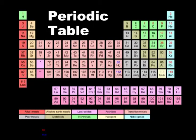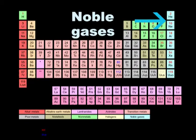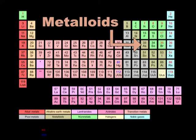Perhaps we should look at the periodic table to find where the metals are. There are an awful lot of them here. The non-metals are shown on the right in green, and there are only 10 of them. The noble gases in blue are also not metals. The metalloids or semi-metals in khaki form a dividing line between the metals and non-metals. They have some metallic and some non-metallic properties.